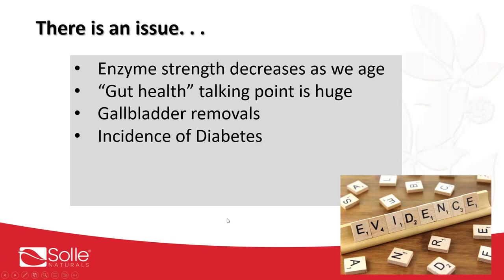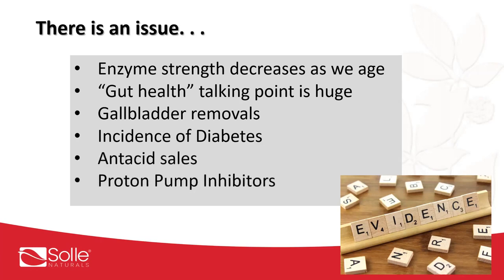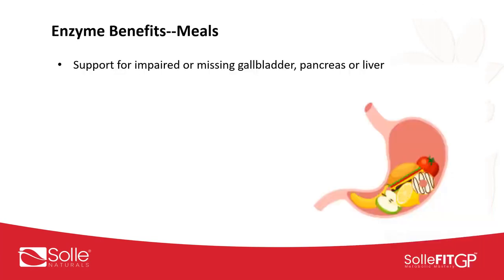Our incidence of diabetes, off the charts, tying back to digestion and our enzymes, our antacid sales, and then proton pump inhibitors. All of these, just by looking at this evidence of what is in our everyday life, is showing us that there are challenges out there. People are not able to break down their food. We're not necessarily going to get into the reasons why. The fact is, this is what's happening.